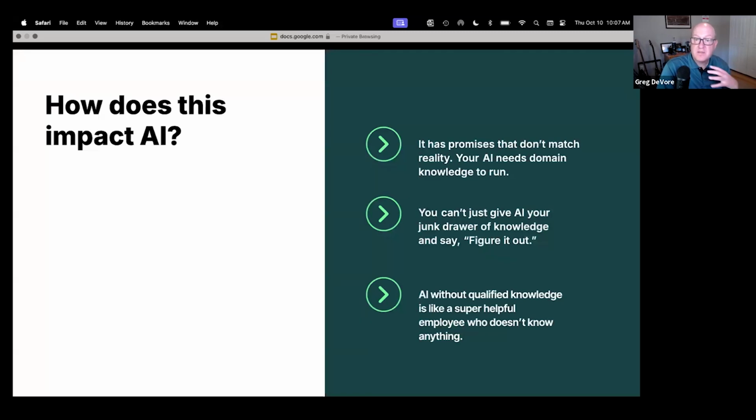AI, to a certain degree, has some promises that don't match reality. I've heard companies come in and say, hey, we can just take AI and we can throw it at all your chats and your conversations and all your information, and it'll figure it all out. But that's kind of like giving AI your junk drawer of knowledge and just saying, hey, figure out what's right here. And if your own internal people don't know that, AI is not going to know it either. AI needs to be fed knowledge. And when AI is fed accurate knowledge, it can be really helpful. When it's fed inaccurate knowledge, it can be really problematic.